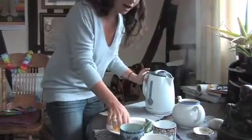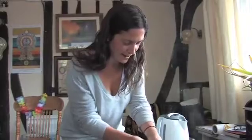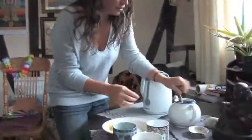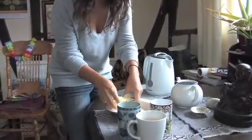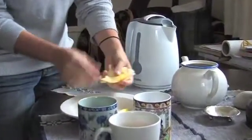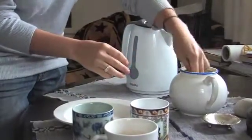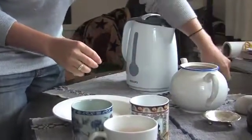Like so. And what I've done is I've left these to sit for a minute so that any bugs that were on them had crawled off, because we don't want to kill the poor little bugs. So we're going to put these leaves now into our teapot. Oh, I'm looking forward to drinking this tea. Okay, let's put those in. And we're going to put the lid on.